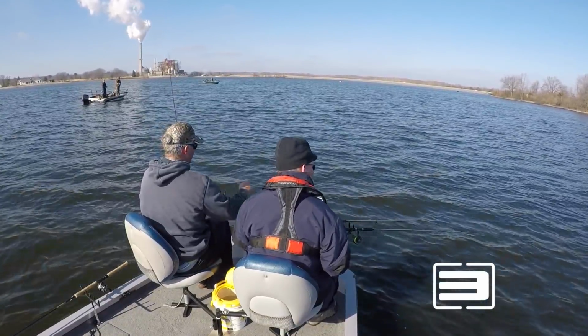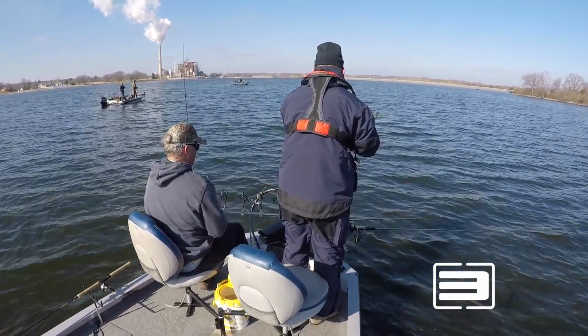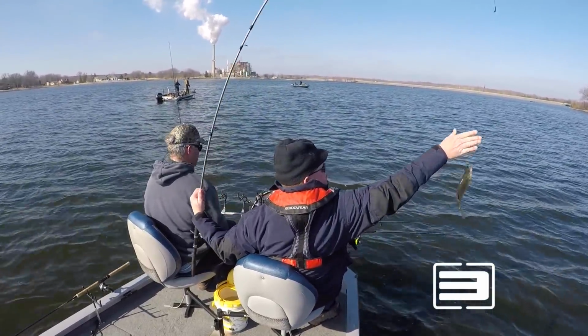Now remember, when you're spider rigging, you see that I'm pointing to Brad's line. I'm telling him that he's got a bite going on, because just like everybody, we kind of get a little sidetracked. We start looking at the boats, the people, what's going on, and you got to help each other out constantly.